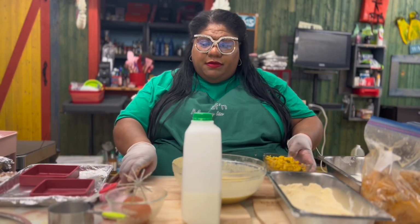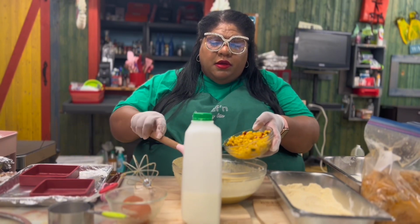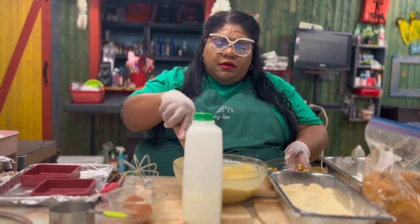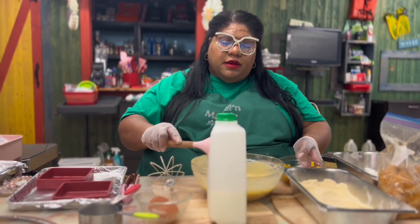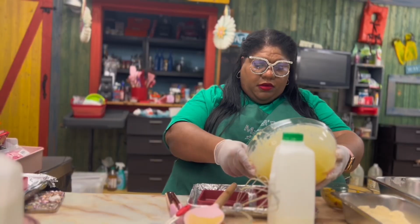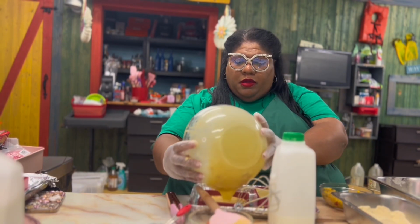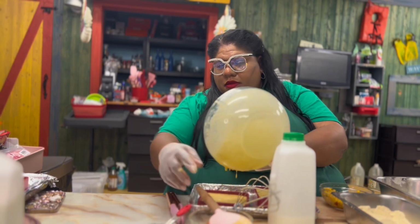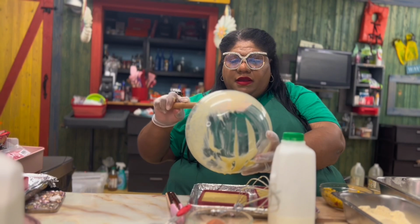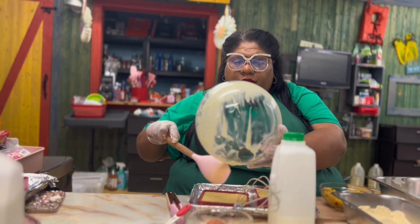We're going to take some of the poblanos in here. Okay, put the corn up in here, so every bit of it will have some corn. Oops, there we go. I will put that in the oven. Probably gonna go for 35 minutes.